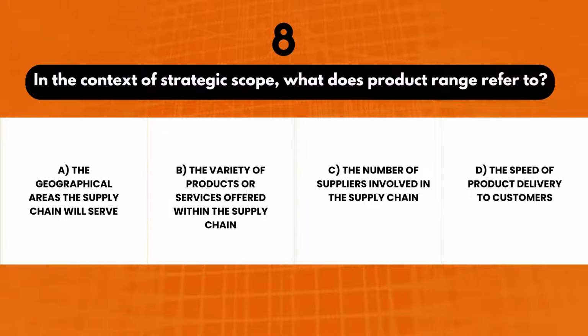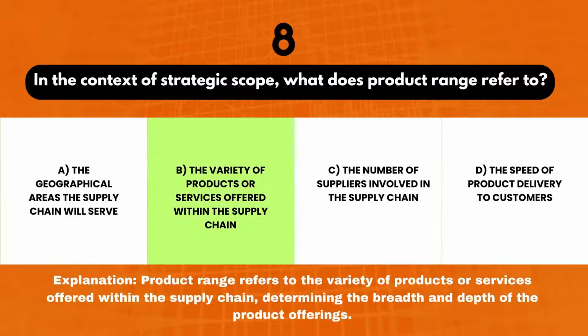8. In the context of strategic scope, what does product range refer to? A. The geographical areas the supply chain will serve. B. The variety of products or services offered within the supply chain. C. The number of suppliers involved in the supply chain. D. The speed of product delivery to customers. Correct answer: B. Explanation. Product range refers to the variety of products or services offered within the supply chain, determining the breadth and depth of the product offerings.